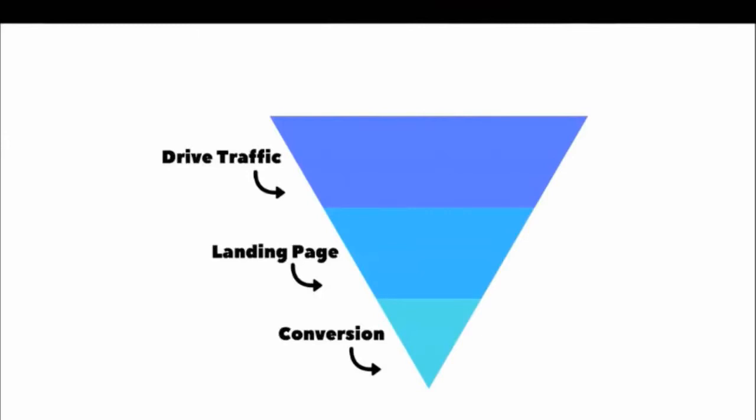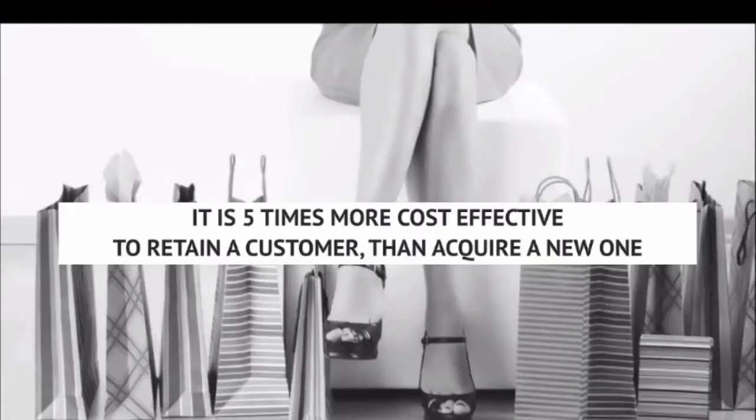And that doesn't really make sense, right? Because at the end of the day, we all know this. I think everyone's heard this so many times. It is 5 times more cost effective to retain a customer than acquire a new one. So you're going to be spending so much more time, essentially, and money and resources driving people to your website and driving traffic to your website and trying to convert them into customers than you would if it was you actually trying to turn your existing customers or existing clients into continuously returning clients and customers.